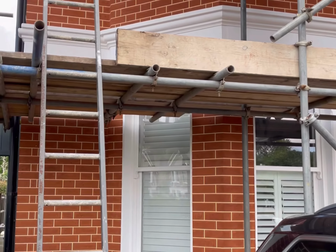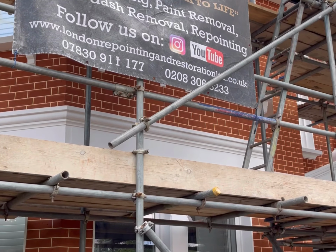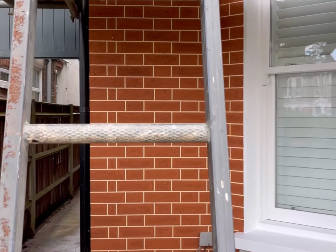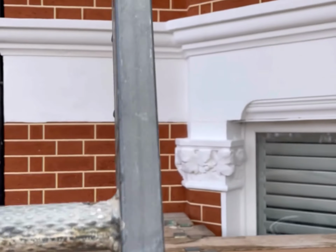So what we did on this project was brick clean all of the brickwork back to its natural colour, cut out and replaced all of the damaged bricks with matching imperial bricks. Then we've repointed all of the brickwork in a tuck pointing finish. So I'll give you a little close up of how that all looks.